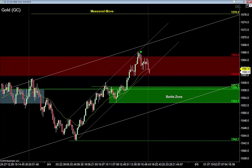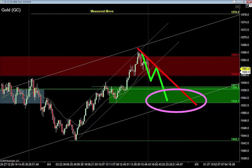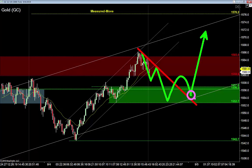do we get a 1-2 pullback? Let's get that off there real quick. Do we see a two-legged pullback? 1 and 2. Draw that trend line over. We'll go into the battle zone. That does not mean we're going to buy there, though. We're going to get up and over and use that. And sometimes those two-legged pullback patterns take a lot longer than you might want them to. A lot of times those two-legged pullbacks will take a lot longer than you think they will. So stay patient on that.